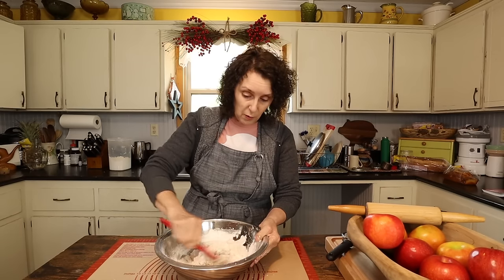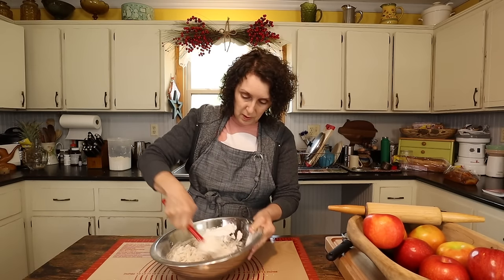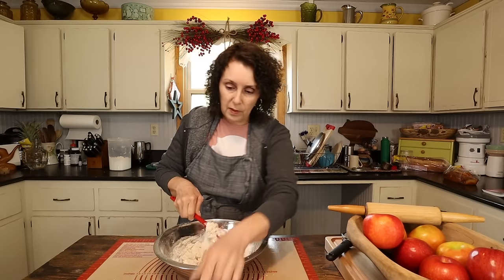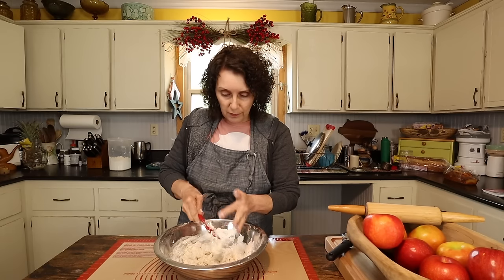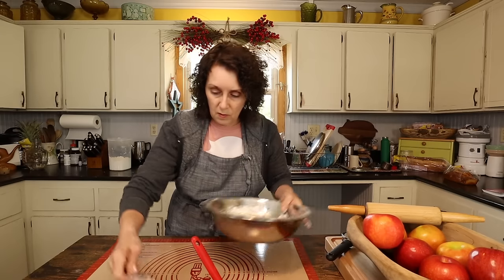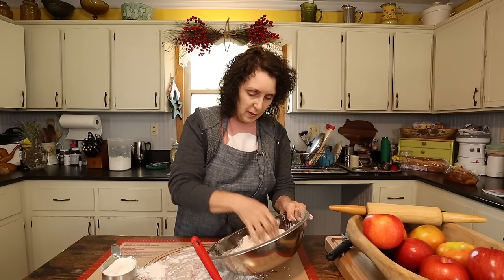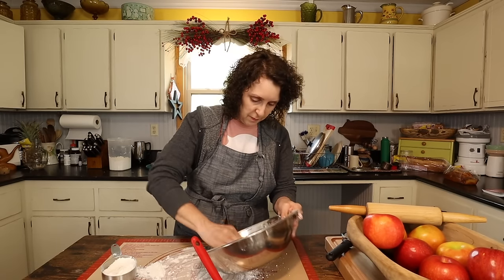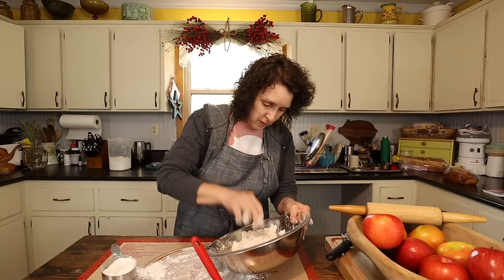Because that broth is so hot, this makes it a really soft dough. Let's see if I can just use my hands, probably be easier. Sprinkle some flour out for my dough. I'll knead it a little bit in the bowl, make sure I get all of that.